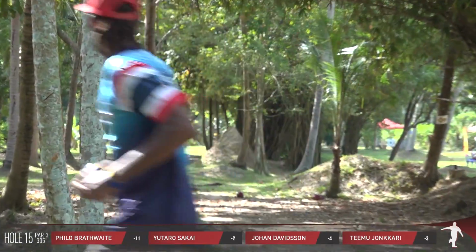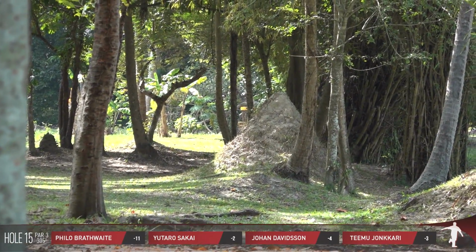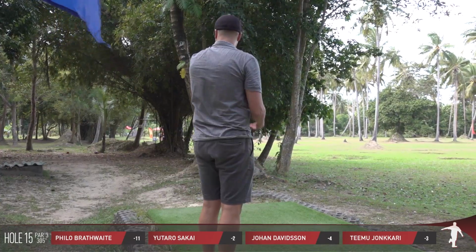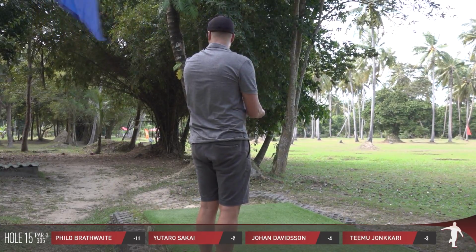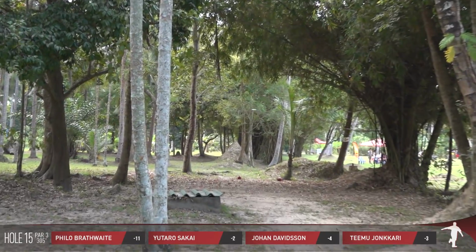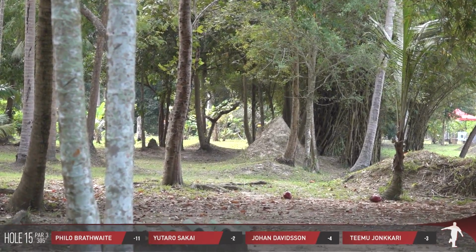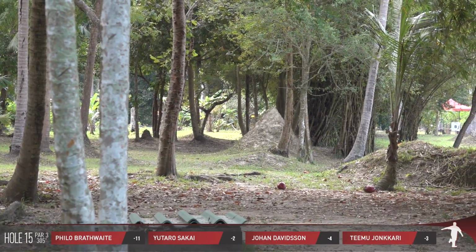So there it is. There it is. Oh. It's just so tight. A foot to the left, and that is par. He went with a faster disc on that. I believe a T-bird he just threw. Teemu going for that same gap, but a little bit early out of his hands. He's going to hit an earlier tree.